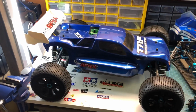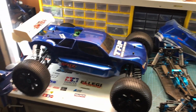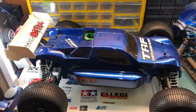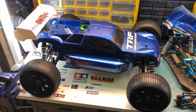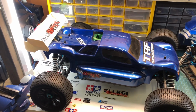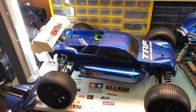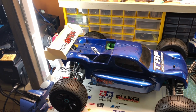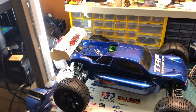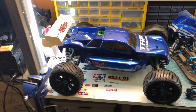Yeah, and we got this bad boy. Look at the size of that one. 1/10, 1/8. It's a TRF 801XT. And yeah, just got it a month ago or something like that. And it's gonna be converted into brushless. Actually got the conversion kit in the mail today, so I can soon start doing some fun stuff with that one.